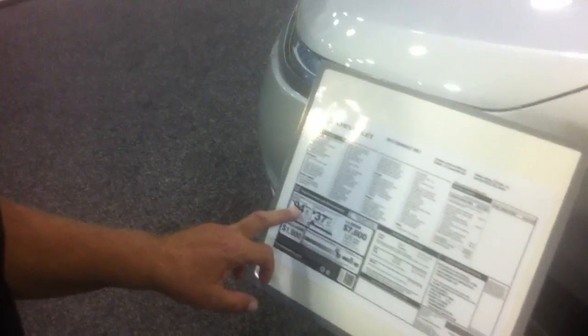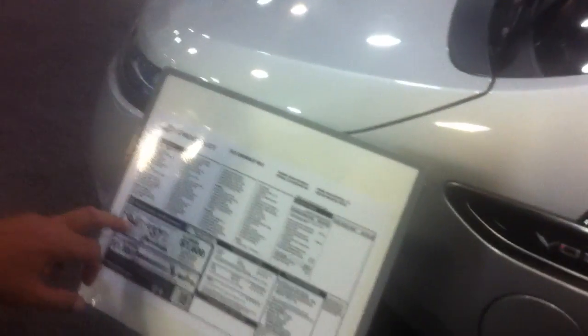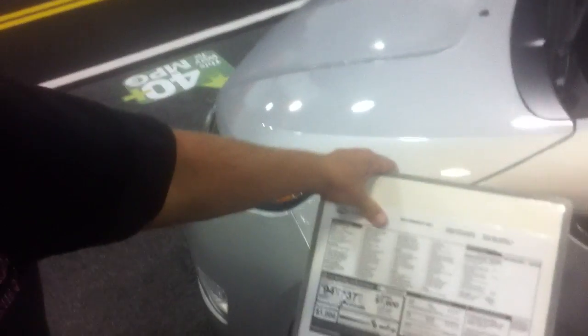See, the problem is they have to give you rebates just to get you to buy one of these cars. That's why this car is not selling that well. The Cruze is selling very well because it's inexpensive. But these cars, if it wasn't for the government subsidy, nobody would really be buying it. And I was reading an article that said the Volt is actually not really selling that well at all.